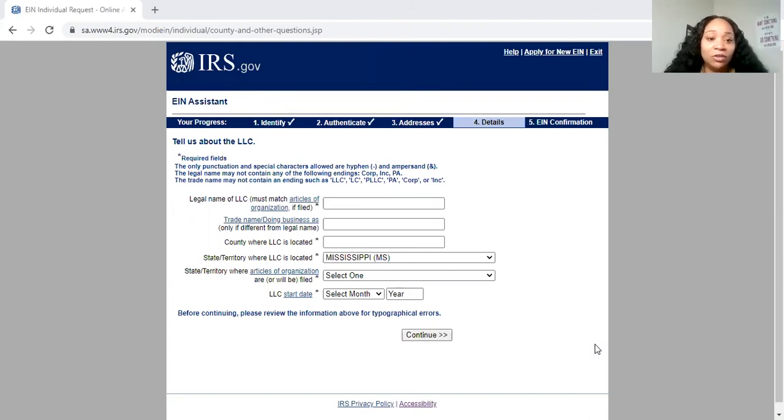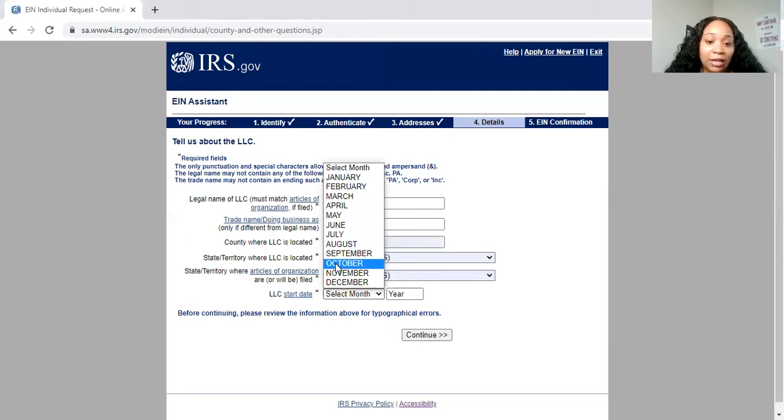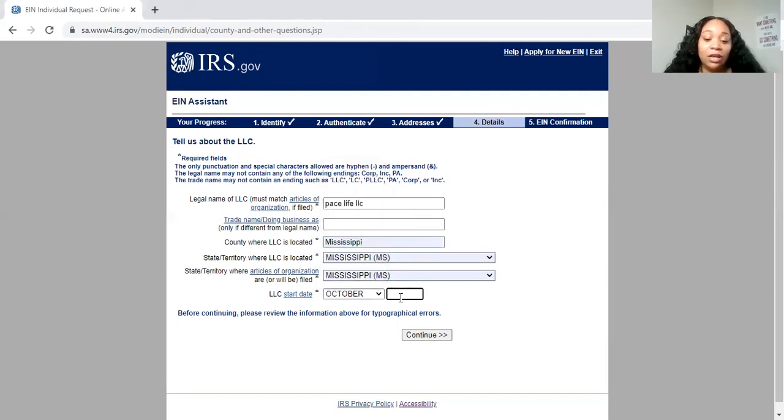So on this page, step 4, it says, tell us about the LLC. Legal name of LLC must match articles of organization. So whatever you register your business under, you have to make sure that you put it the same way. So for this, in the last demo, I put Pace Life LLC. County where it is located, it's going to be Mississippi. The start date, this is October as of the filming of this video, and it is 2021.